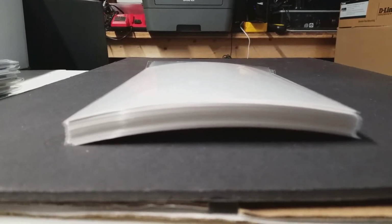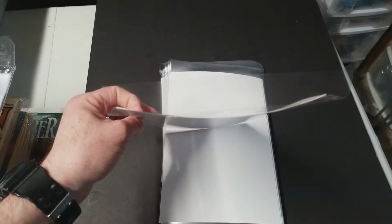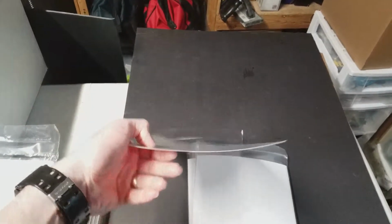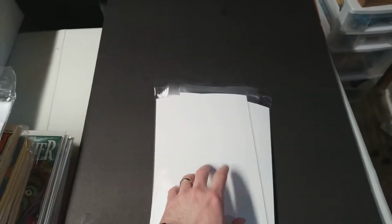They are all bent. All the bags and boards that I have ready for any new comic books, they are like this. They are all bent. Look at this. Horrible, horrible, horrible.